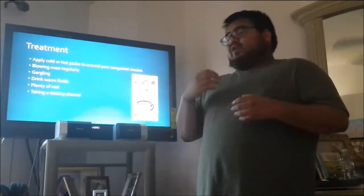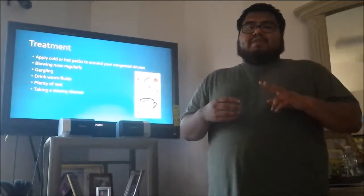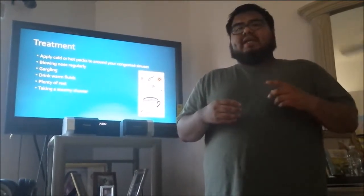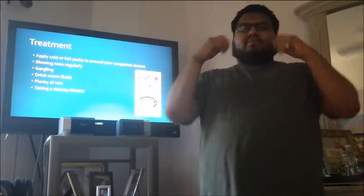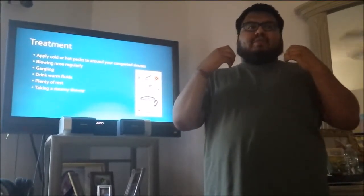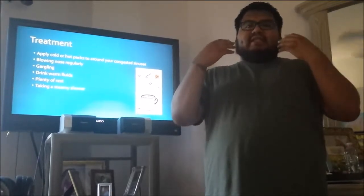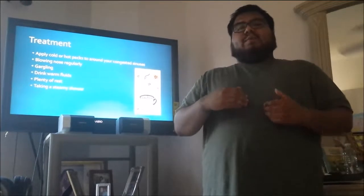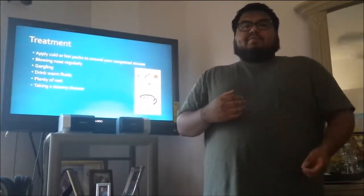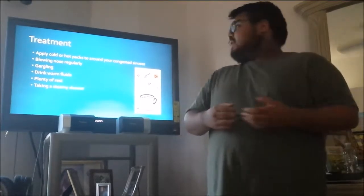And then you also want to drink warm fluids. It serves two purposes. When you drink a warm fluid, the heat from the fluid basically just relieves the sinuses, makes it easier to breathe for you. And on top of that, it helps keep you hydrated while your body is fighting off the virus. The popular choice is normally tea, chamomile, or jasmine with honey in it.